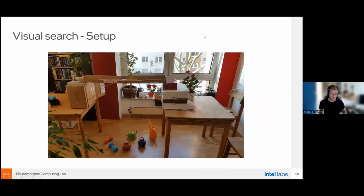And then we had another project. I had a master's student, Leonard Keil, who worked on a visual search project where we tried to replicate a smaller version of an architecture for visual search that you have probably also heard about, where it's about finding objects with particular features.